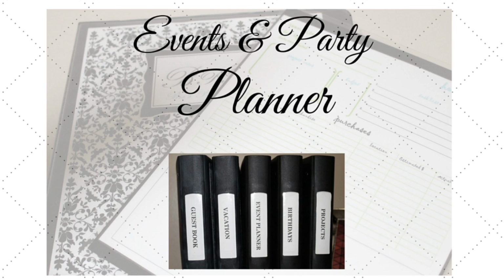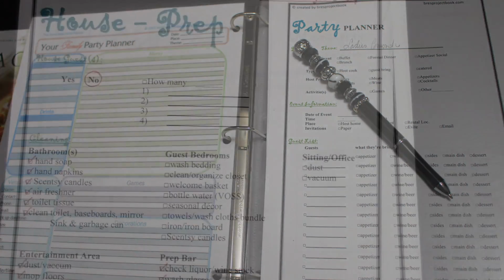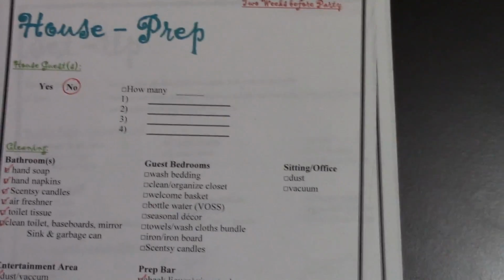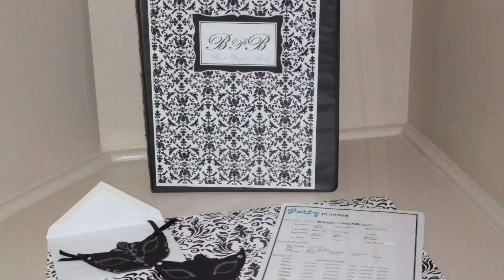Most of you are familiar with my party and event planner binder in the Girls Night In video. If you haven't seen that video and you want a more extensive look at this binder, I will link it in the upper corner.